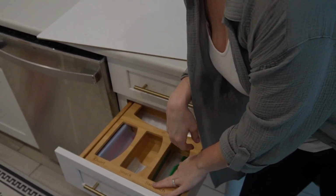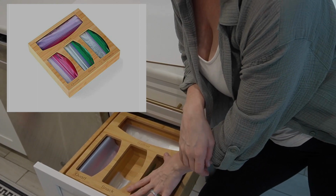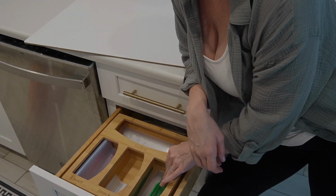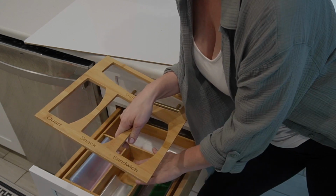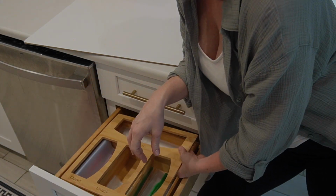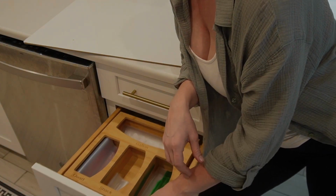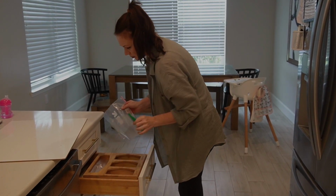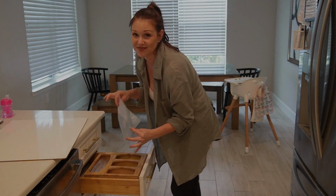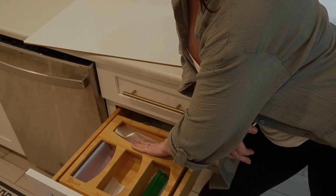I feel like everybody has these, but they are so convenient. I've actually had my eyes on the acrylic ones, but this is going to be great for right now. It has a magnetic top. You're able to fit your quart, snack, sandwich, and gallon bags in here. This is held up beautifully. It fits in here just right. I like having this because it makes it really easy. I'm able to put two boxes of sandwich bags in here, two boxes of gallon bags.